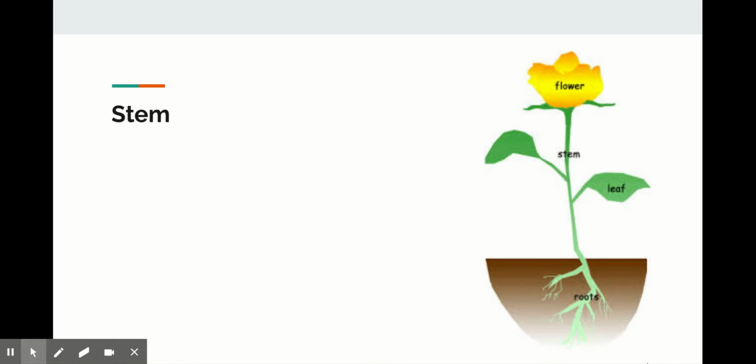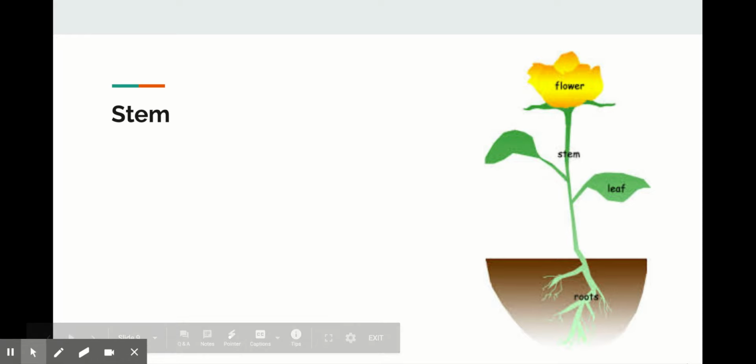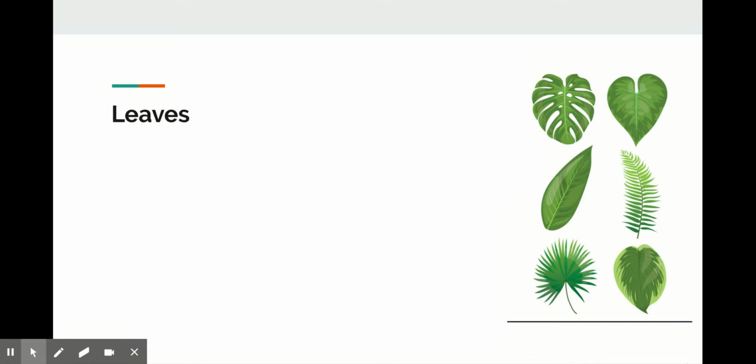After the roots comes the stem. So this long green guy you see right here is the stem. He provides support for the upper part of the plant, so like the flower and these leaves right here. And he's like a human spine. So just same reason your head's staying on your body right now. The stem is a transportation system for the nutrients and water within the flower.